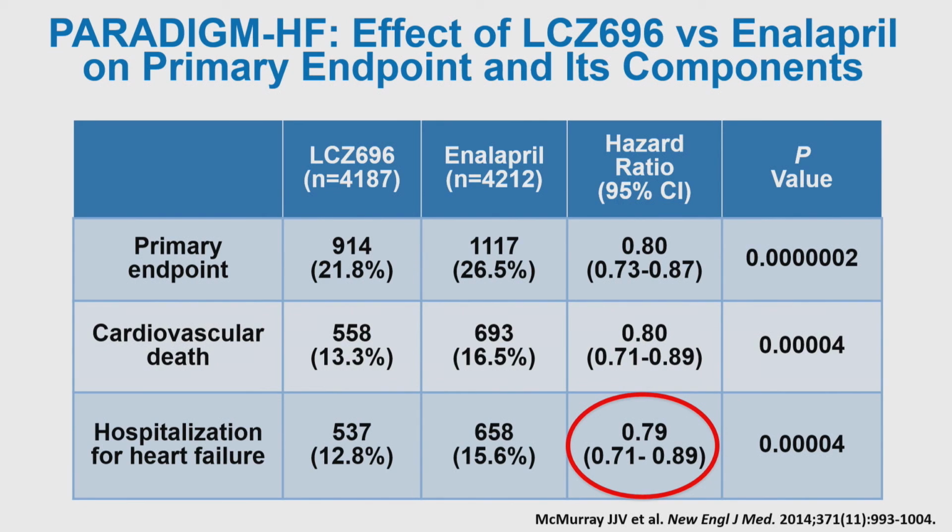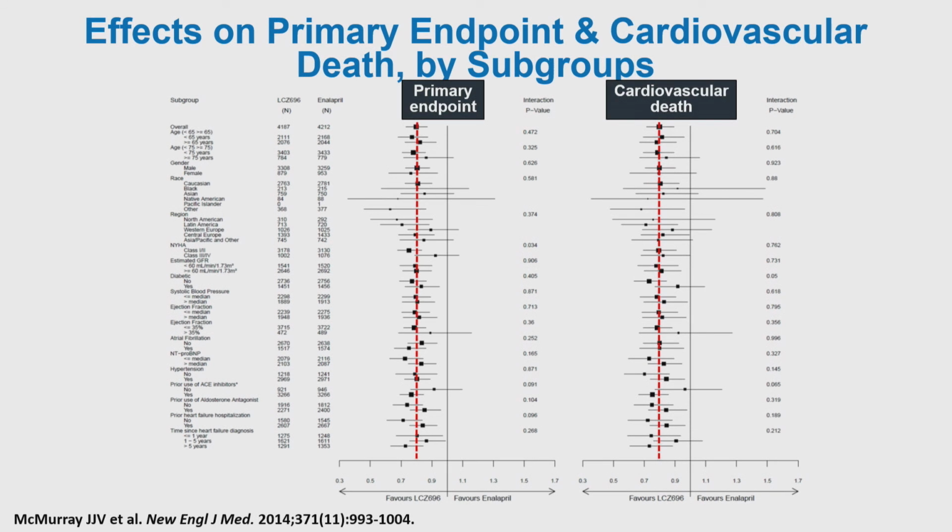And if you look at the bottom over here, I added in the hospitalization for heart failure. The relative risk reduction here, the hazard ratio here was 0.79, meaning that there was a 21% reduction in hospitalization. So for all of you trying to help your patients with hospitalization issues, not only does it keep patients alive longer, but it also helped with hospitalization to a great extent.